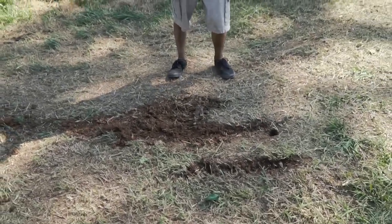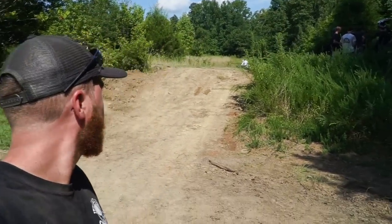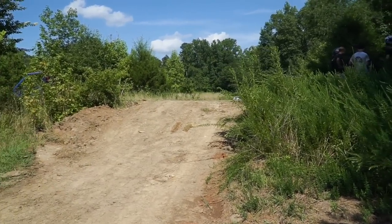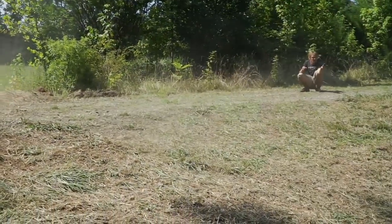We need a little... Oh, I'm digging a hole. I told you, dude. I don't know if this is the rear or the front. I think it's the front. So, yeah, this was the Moon Launch V1. Needs a little work, but it's effective. The Cars and Cameras space program is in full swing. That was pretty graceful.